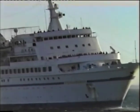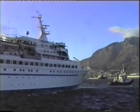The Azerbaijan was built by Oy Wärtsilä in Finland as a cruise ship cum car ferry. She was one of five sisters. She's seen here in Cape Town. She was sold to Mexican interests and refurbished in 2003 and named Enchanted Capri, and was still going in 2011.